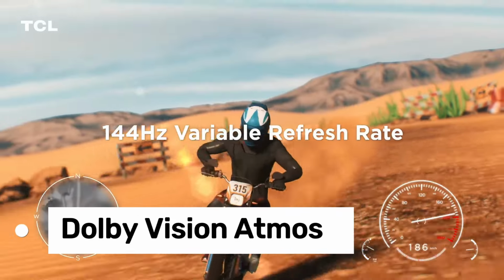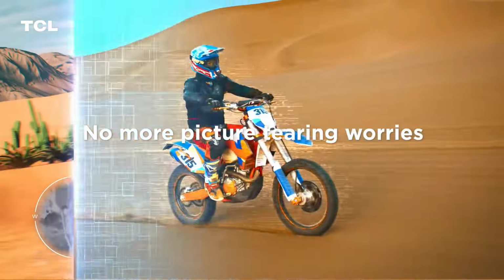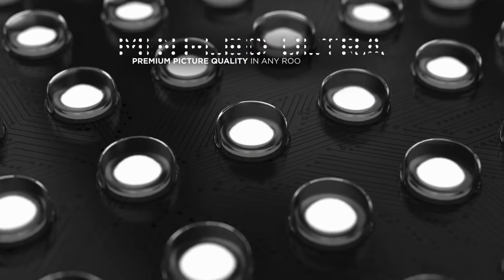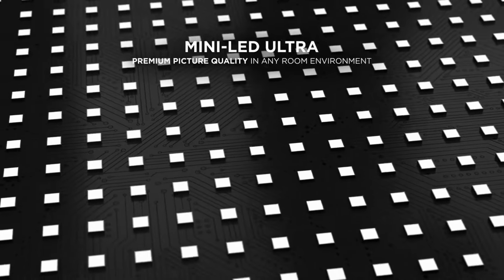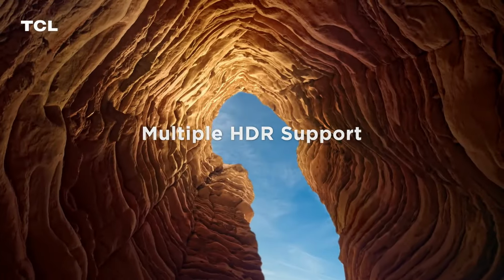Dolby Vision Atmos sound and 120Hz refresh rate ensure peak performance for both movies and games without breaking the bank. TCL has continued its use of the same remote control design found in their TCL K7 TV, adding a touch of class with backlit buttons and a brushed metal finish.